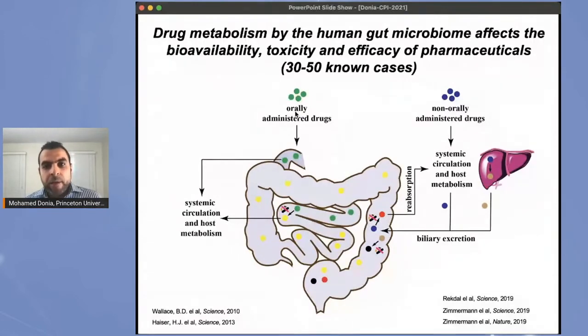So this is one area. Another area is even non-orally administered medications by injection, for example, can end up reaching the intestine through biliary secretion, which can also lead into interactions with the microbiome that can lead into adverse effects or different therapeutic responses. So this has been known for many years, but what has not been known or done is really a good standardized method of addressing this in the clinic or in clinical trials.